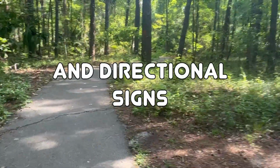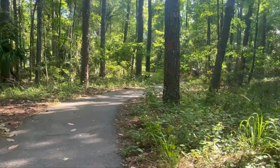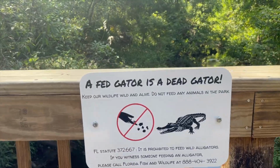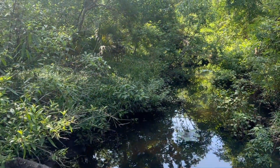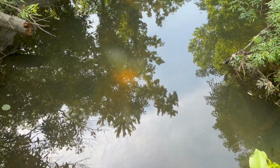Now the trail can be muddy after rain, and there are some habitats to avoid wandering into. Yet it's this type of trail and the beauty found here that makes this an adventure and worth a visit if you're in the area.